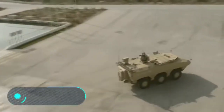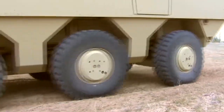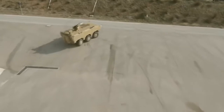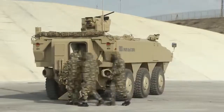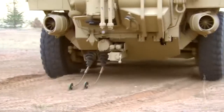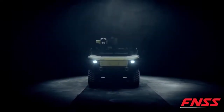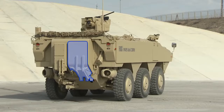PARS 6x6 CBRN. Here we have an exploration military vehicle of the Turkish company FNSS Savunma Sistemleri. The peculiarity of the car is that it's resistant to chemical, biological, radiological, and nuclear weapons, which is how it got its name. The basis was a conventional military PARS 6x6 car. Improvements made it possible to move the armed forces in complete safety.